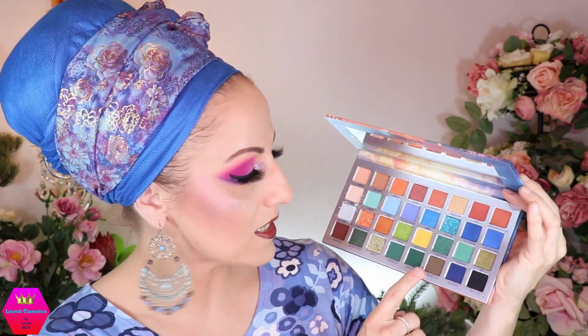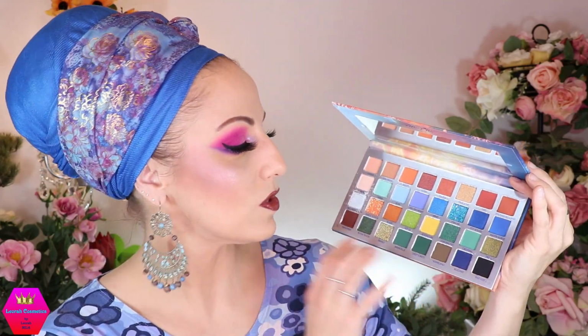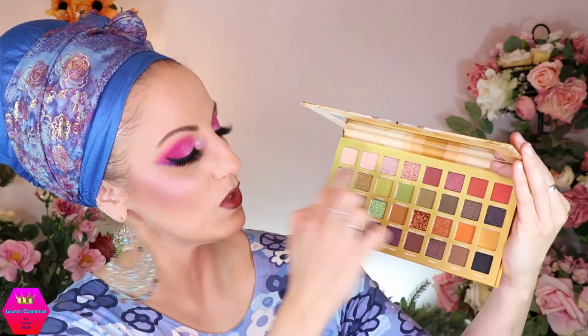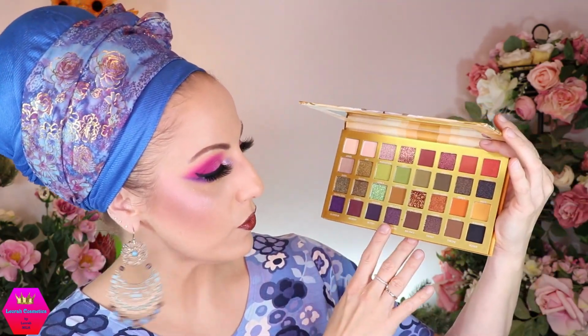Anyway, beautiful greens, 2 pressed glitters, couple of shimmers, really nice, beautiful dark greens. I love that. There is a super nice vibe in this palette. Absolutely in love with this one. And then I also bought a Dinala palette, which looks like this. It also has beautiful greens. It also has rosy nudes. It also has cool neutrals. Really nice. And purples, of course.